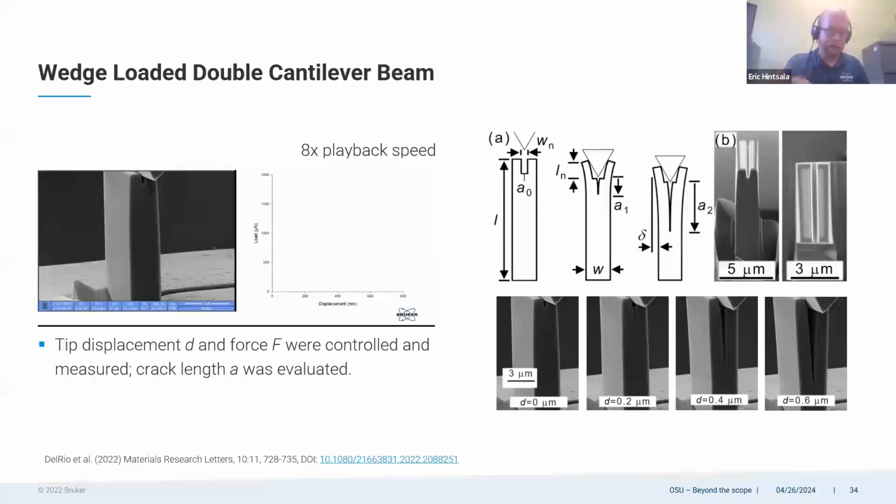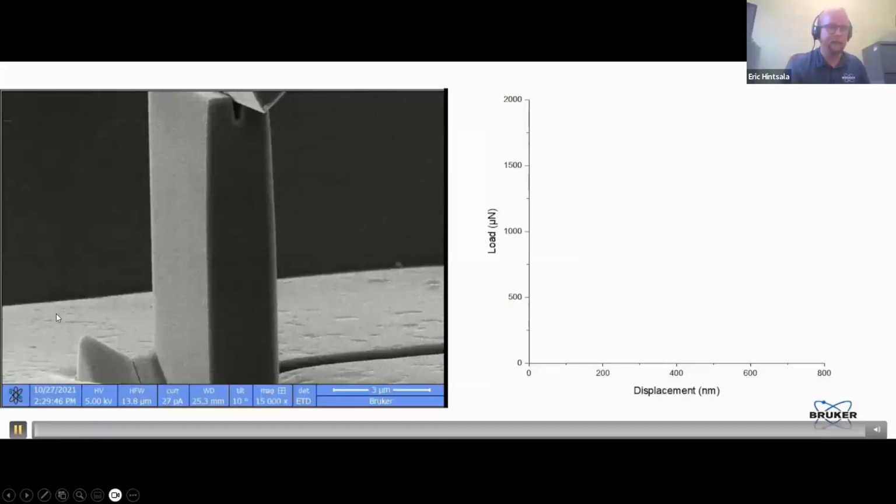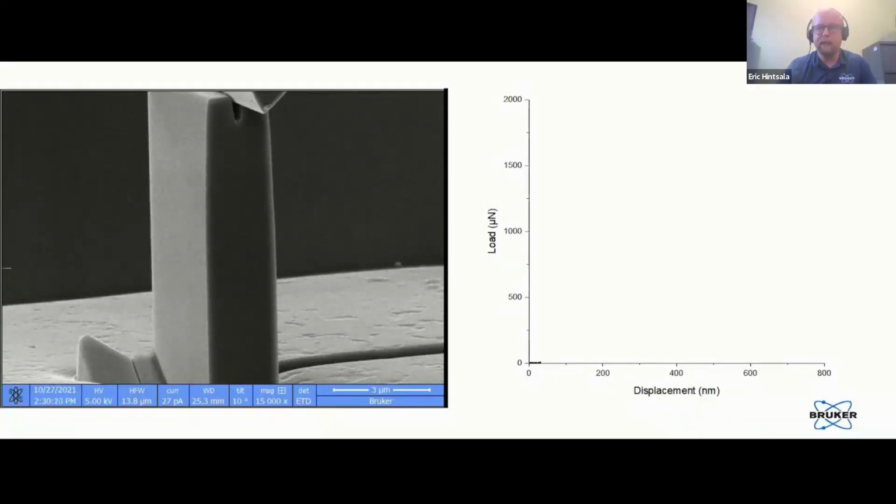And what this gives is multiple crack advances and arrests, which is what you need to do fracture toughness. So here's a video of the experiment running. We're pushing this wedge into the notch, and we'll see linear elastic loading first, and then we'll get up to our first big load drop. And you'll see that this is much higher in force than the subsequent ones that follow.